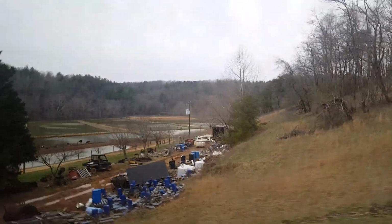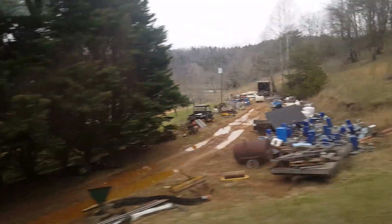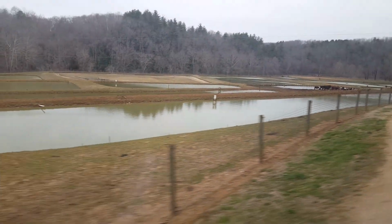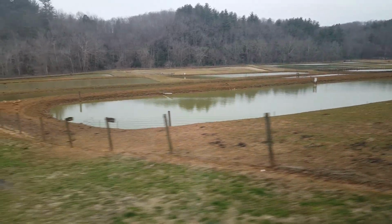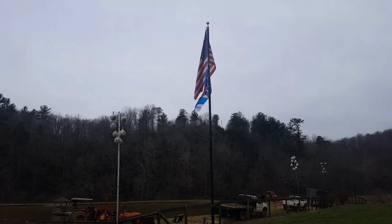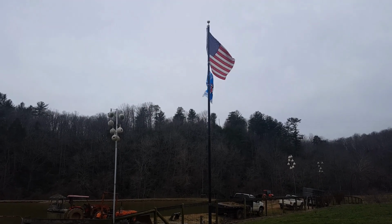Now as we come into the farm for a moment, I just want you to take in the serene environment at this Virginia Farm location. It's in the Blue Ridge Mountains, and you've got the Dan River that borders the farm, and you just got this beautiful wooded forest scene.